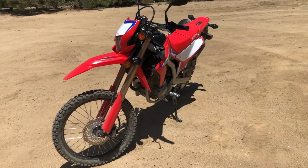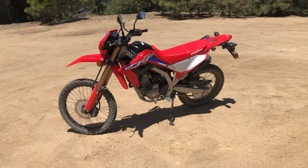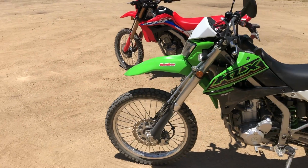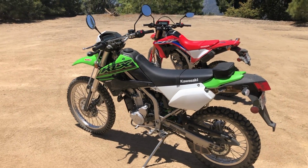Another few points before we pick a clear winner. We've been plenty happy riding these bikes the way they come stock, but there's a few things we'd add right away if these were our own personal bikes. First up is a set of handguards. Even a cheap set of plastic ones would be a nice addition to either bike. Next would be some type of skid plate for under-bike protection.